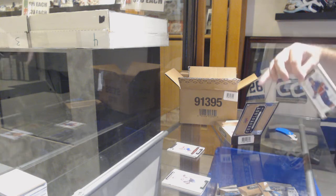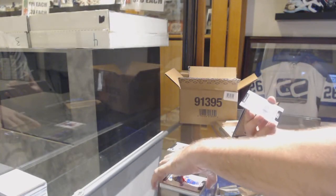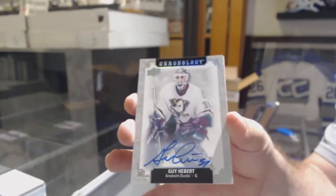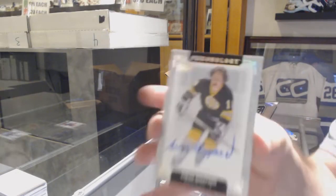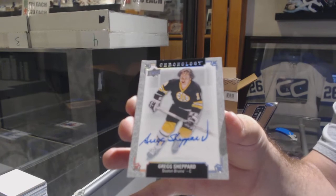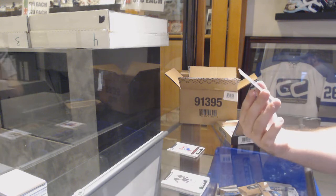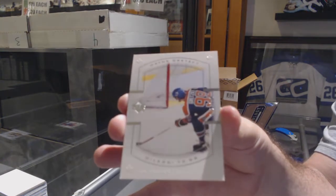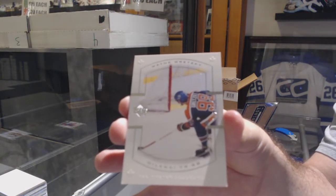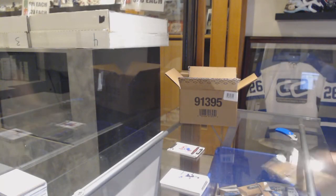This pack feels like it's got nothing in there. We've got for the Blues, Al MacInnis, to 222. For the Anaheim Ducks, autograph of Guy Hebert. For the Boston Bruins, Greg Shepherd. And we've got one of those, I don't think they're buybacks, but whatever they are, a number to 150 for the Oilers Master Collection, Wayne Gretzky. Wayne Gretzky. Wayne Gretzky!